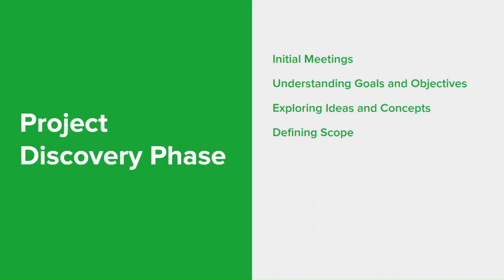The scope of the project is defined, which includes specific features, functionalities, and pages that the website will include. The team and client collaborate to identify what's feasible within the given timeline and budget.